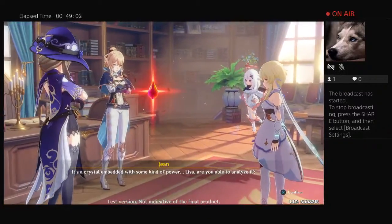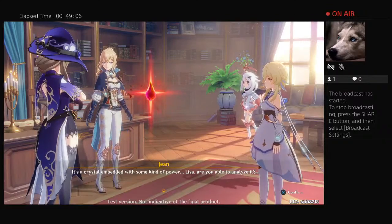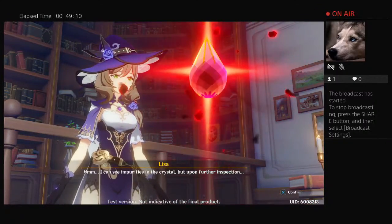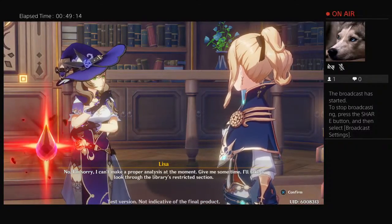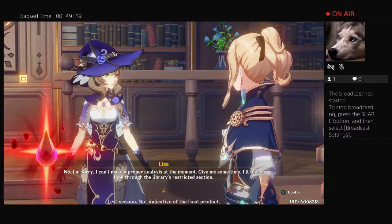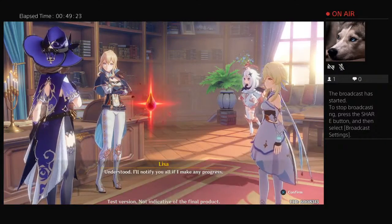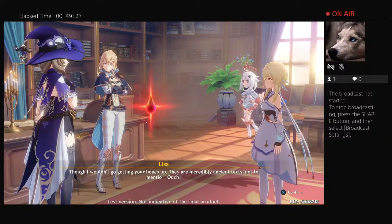It's a crystal embedded with some kind of power. Lisa, are you able to analyze? Let me take a look. I can see impurities in the crystal. No, I'm sorry. I can't make a proper analysis at the moment. Give me some time. I'll take a look through the library's restricted section. Right. I'll leave the research to you then. Understood. I'll notify you all if I make any progress. Though I wouldn't go getting your hopes up.